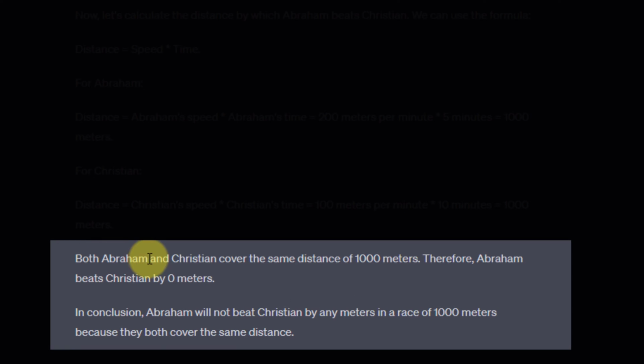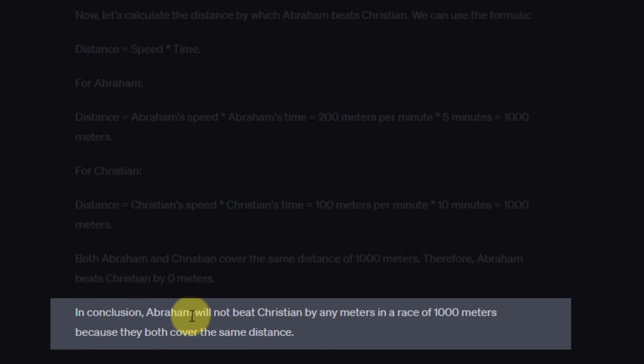Both Abraham and Christian cover the same distance of 1,000 meters. Therefore, Abraham beats Christian by 0 meters. So the conclusion is that Abraham will not beat Christian by any meters in a race of 1,000 meters, because both will cover the same distance.